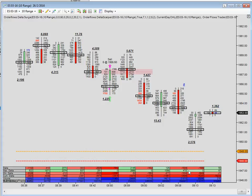I'd be a little bit greedy in that sense, but when we're close to a level like that, the low, and I see just a lot of selling coming in, I'm more inclined to just let it try and run its course.